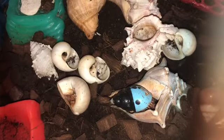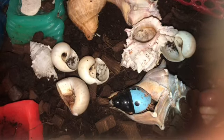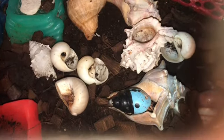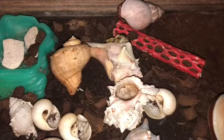Another thing is that you should always have enough shells for them, and they shouldn't be painted. Now, the one we're focusing on right now, Spike, is my only painted hermit crab, and he just won't change.